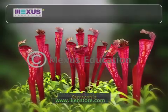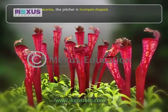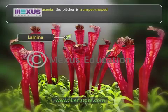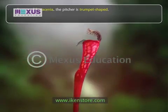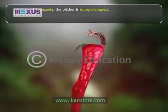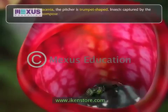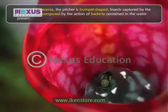In case of Sarracenia, the pitcher is trumpet-shaped. It is a modification of the winged petiole and the lamina forms the lid. Here enzymes are not secreted as in case of Nepenthes. Insects captured by the pitcher are decomposed by the action of bacteria contained in the water present in the pitcher.